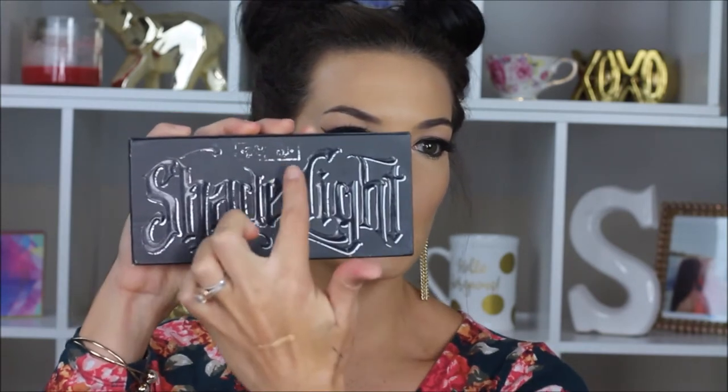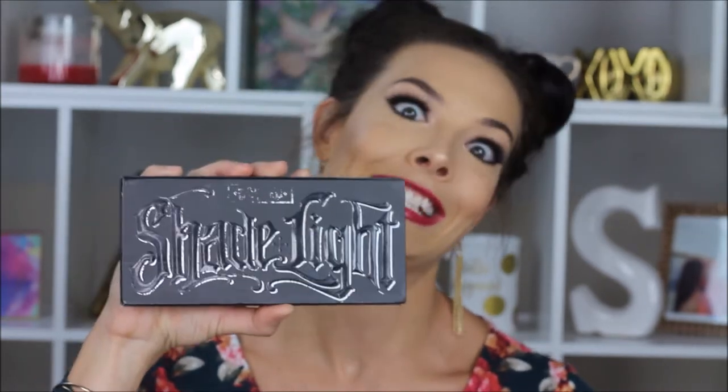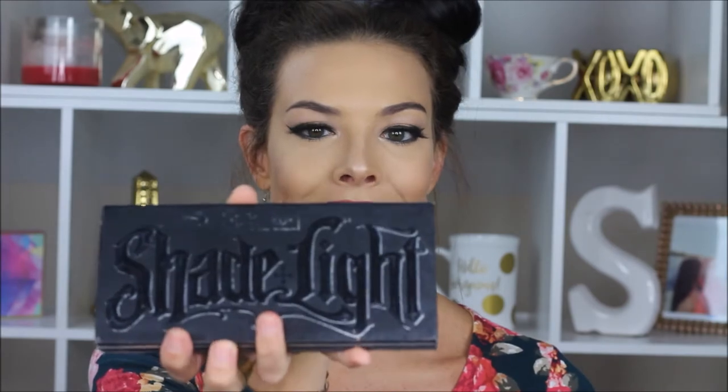The contour palette that I reach for on the daily, and you can tell because it is the Kat Von D Shade and Light palette, is literally shading out because I use it so much. And the inside is a disaster. I hit pan on the middle highlight, and that middle one is broken, but I still use it. I hit pan on this one right here. I'm spilling it everywhere. But you get the gist. Poof, it just went everywhere. This is my favorite contouring palette, so I use this all the time. Like, all the time. I use that darkest shade in there to contour.